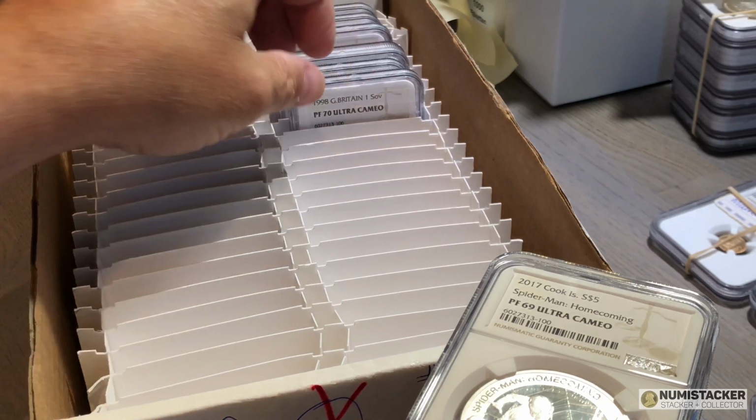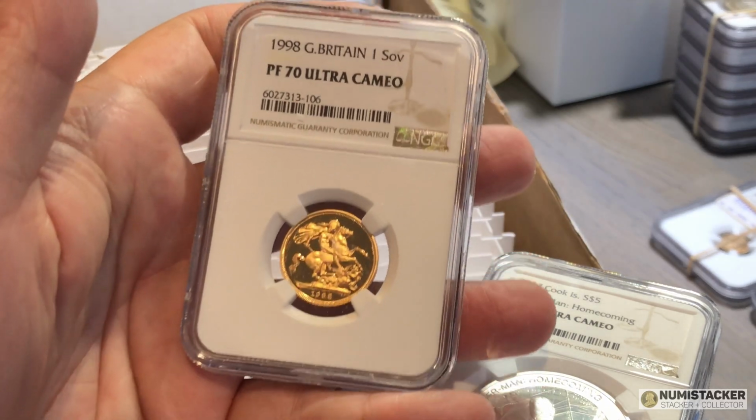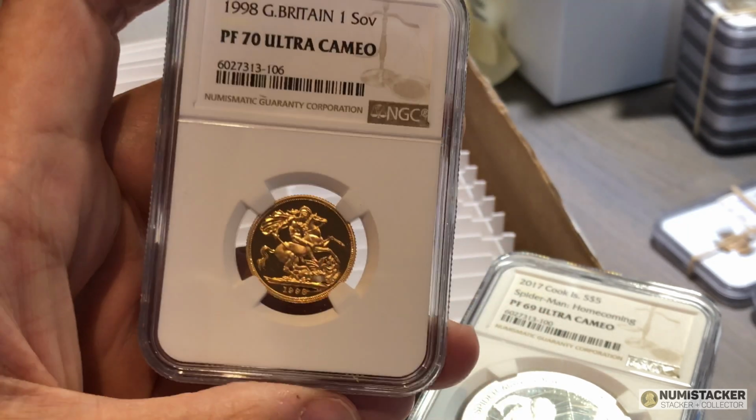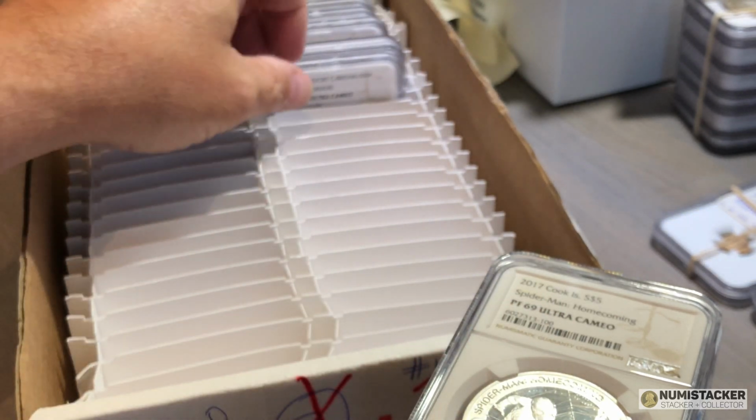Spidey from the Cook Islands, Spidey's Homecoming coin. Another older sovereign in proof 70. Quite hard to get proof 70 on some of these older sovereigns.